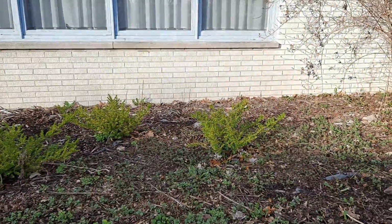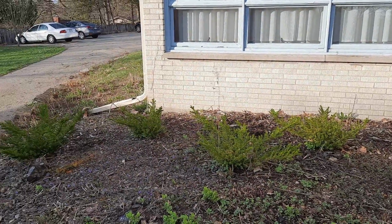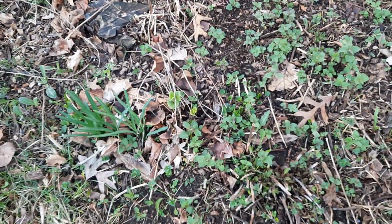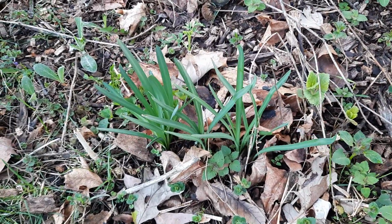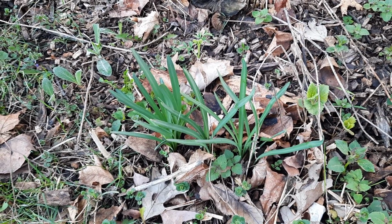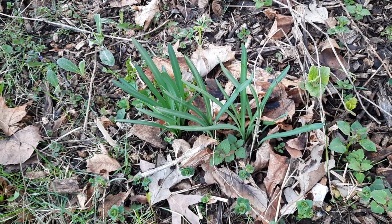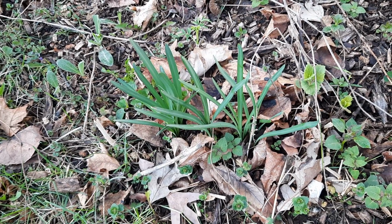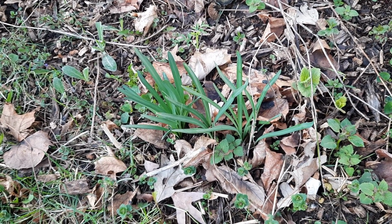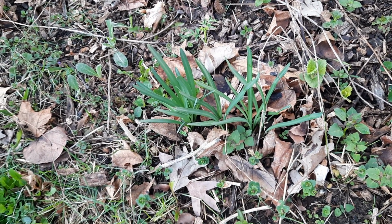And 5 more yews. They look in better shape. Here's my surprise lily. Comes up this time of year and then it dies back in mid to late June, and then it pops back up again in August or September. Only the flower, no foliage. So they call it a surprise lily. It just pops up out of the blue.